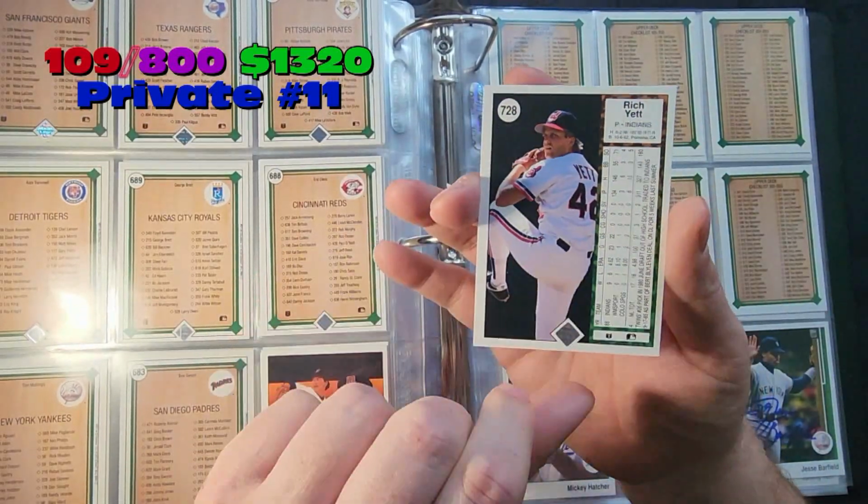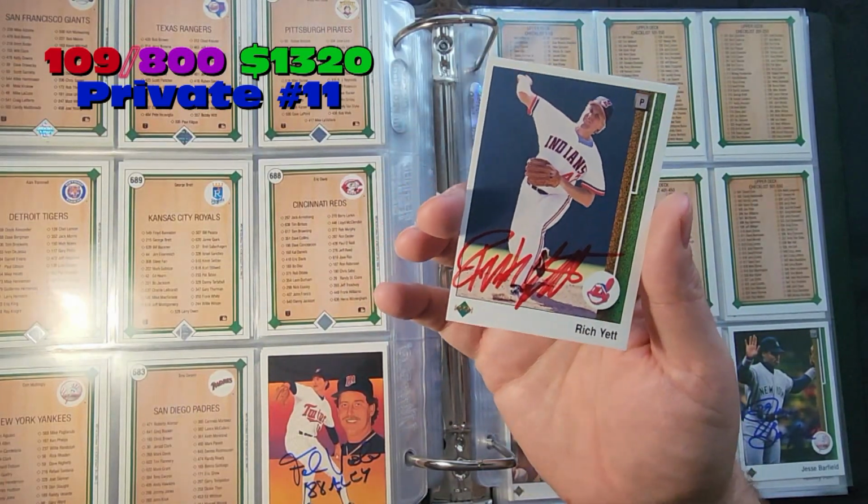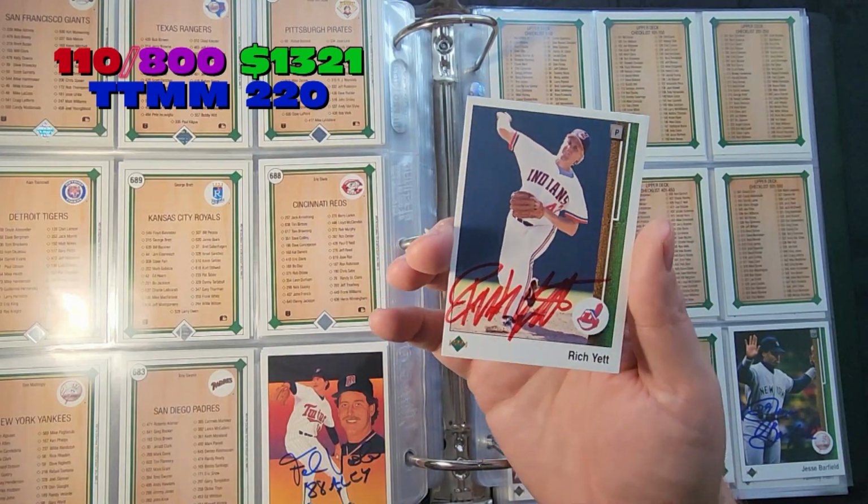Let's get Rich Yet in here. Poor guy's feeling left out. Card number 728, Rich Yet. Signed this in red marker. I remarked in the Through the Mail Monday video I got this in at. I think he signed everything in red, and I kind of like every now and then switching up the colors on us.